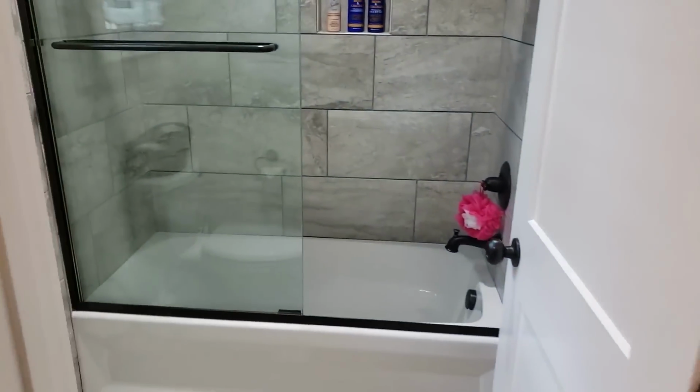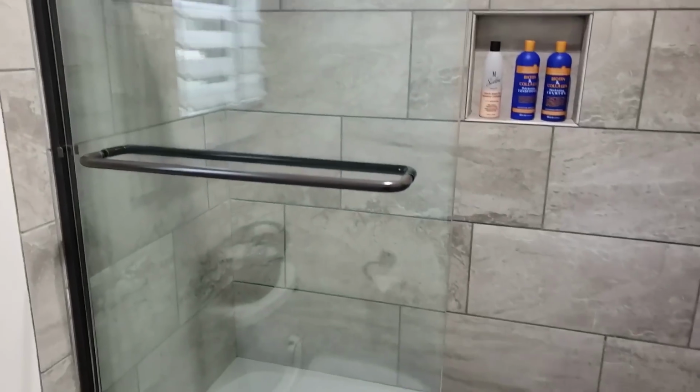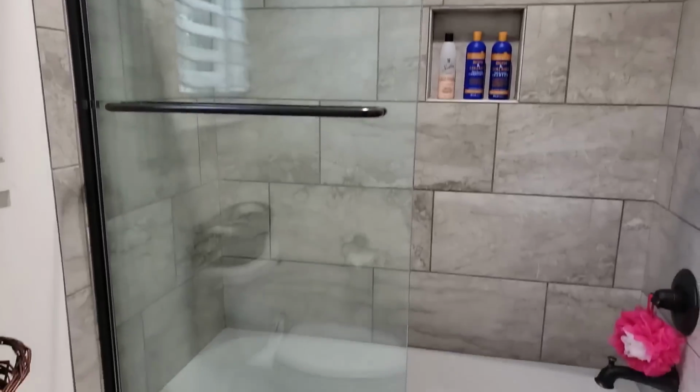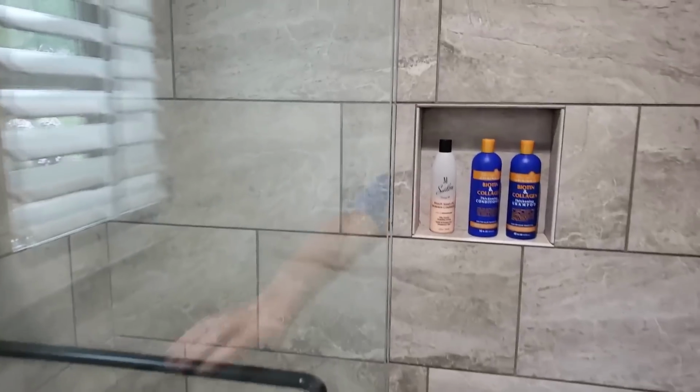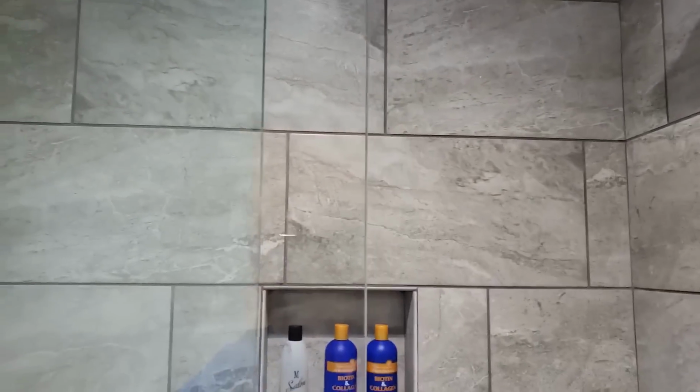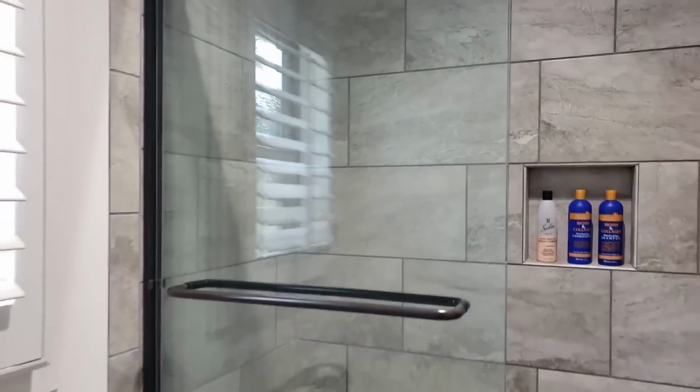Now, in this bath, they did a tile surround on the tub, that nice niche, the nice bypass door. I want to check this out because we were told it was a little stiff, that it would wear in over time. Still a little stiff, but it's still new, so relatively new.